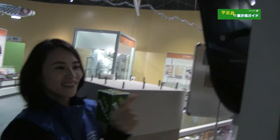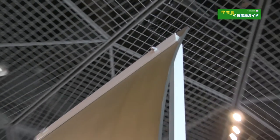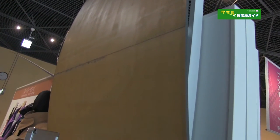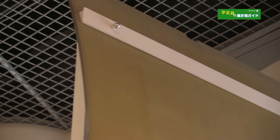This is it. Wow, it's very thin. About 1 centimeter? Yeah. The biggest advantage of this airplane is its light weight. Boeing 787 contains about 50% of carbon fiber reinforced polymer in its weight. The carbon fiber has many merits. For example, it's not metal. Oh, it's stainless? Yes, and it's light, but it's strong.